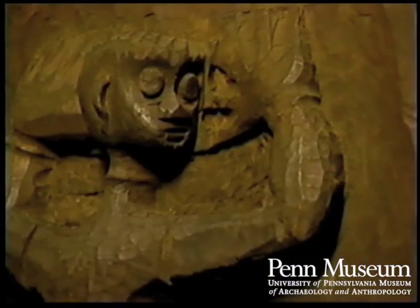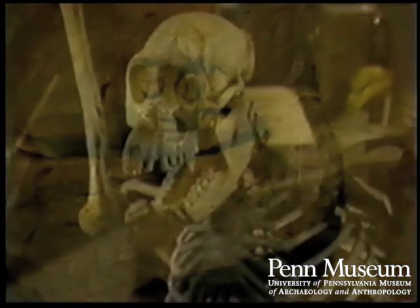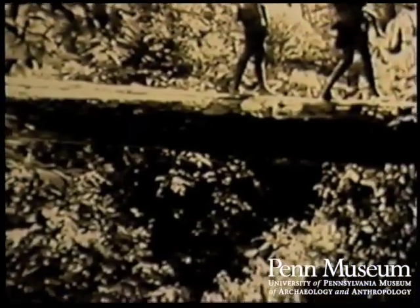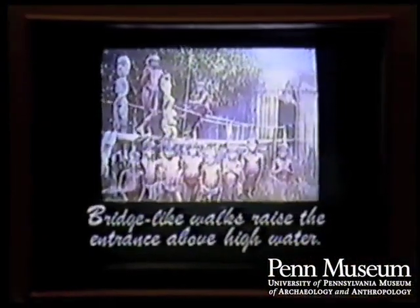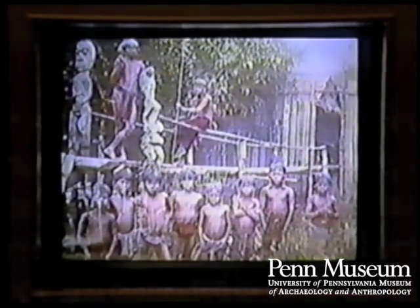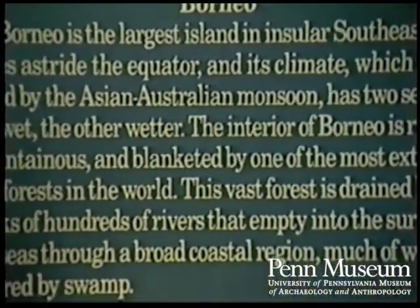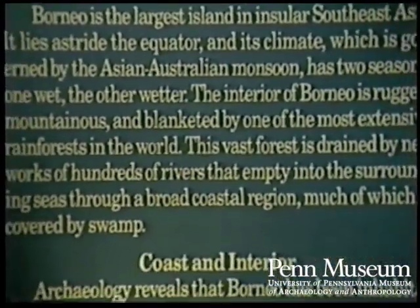With so many fantastic objects in ready sight, it's almost a challenge not to simply wander and explore, but you turn to your left for an eerie first glimpse of the Dayaks. You see a video monitor with a selection of original hand-colored lantern slides. An orientation panel introduces you to this largest island of insular Southeast Asia.